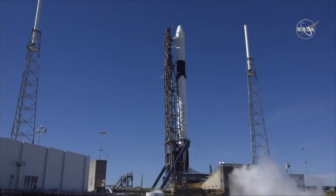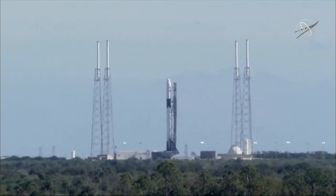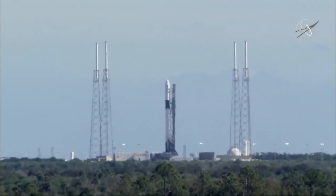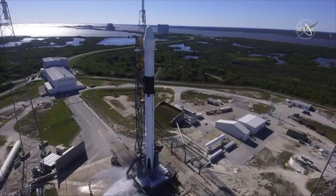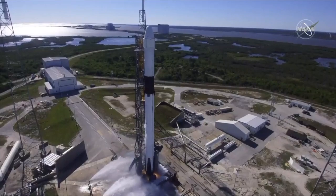Stage one's at startup pressures. 15 seconds. And Falcon 9 is configured for flight. 9, 8, 7, 6, 5, 4, 3, 2, 1, 0.